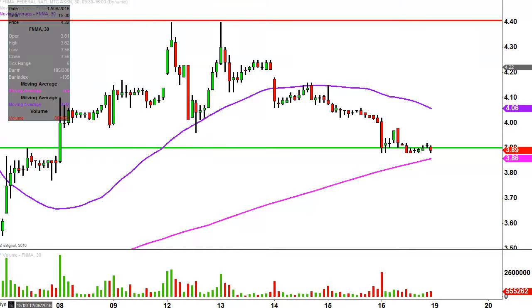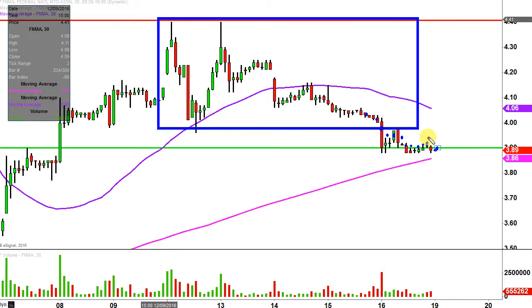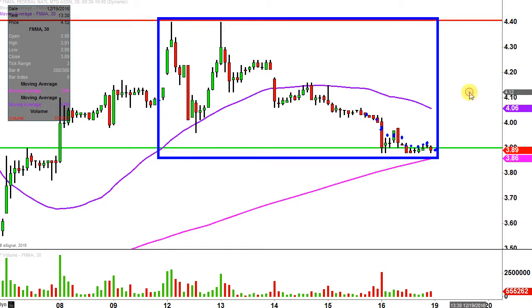We will take a look at the 30-minute time frame. Real quick, what do I mean by 30-minute, in case maybe you're new to charts? Instead of each one of these candlesticks representing one day's worth of price action, which is what you would normally see, each one represents 30 minutes. So while this may look like several weeks' worth of time, it's actually just the past several days broken down into 30-minute time slices.